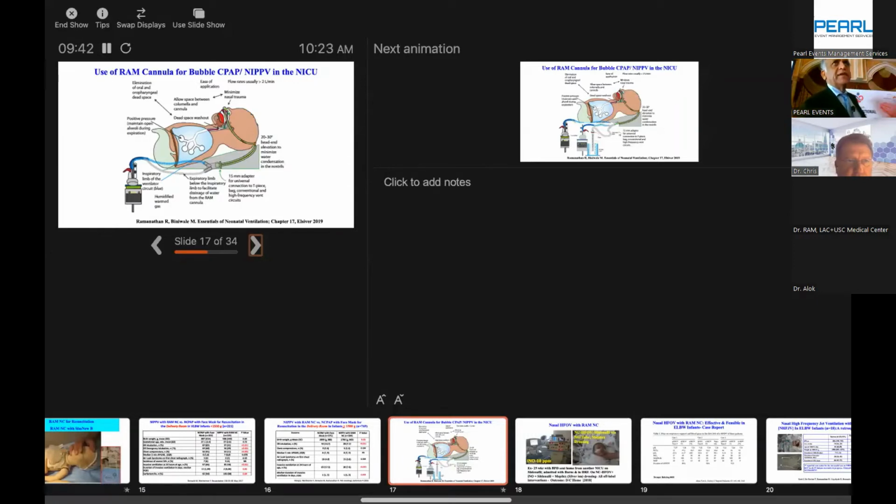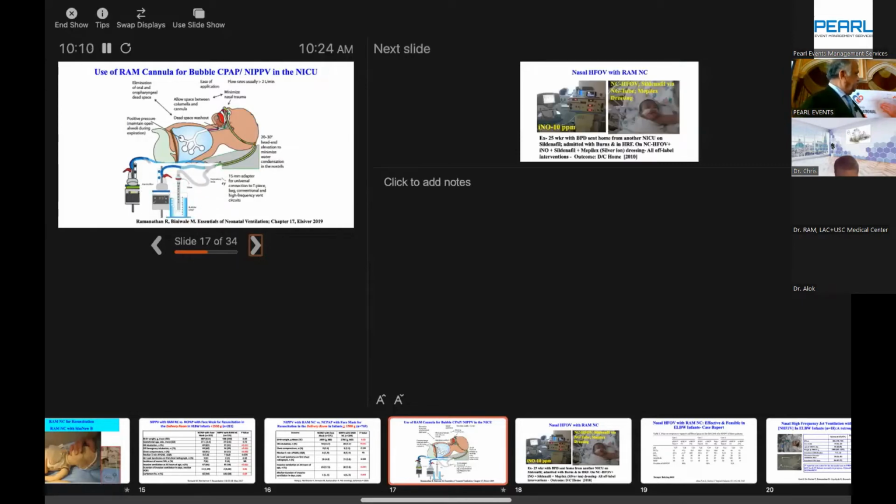The blue is usually the inspiratory tubing, so that any water condensation doesn't get into the baby, especially with high humidity in the delivery, in the incubator. There is a lot of condensation, so we try to use non-heated mode if there is too much condensation in the tubing. We also keep the head end about 20 to 30 degrees, so all the water will come down into the circuit and not into the baby's nostrils.